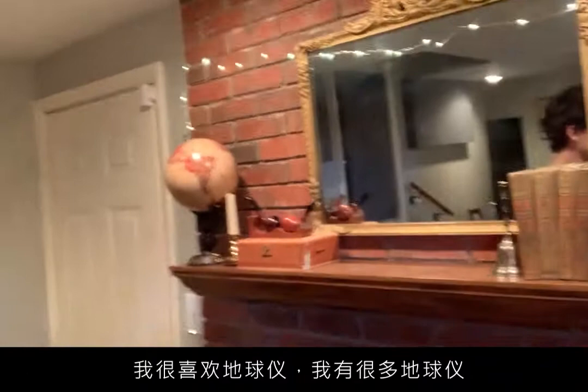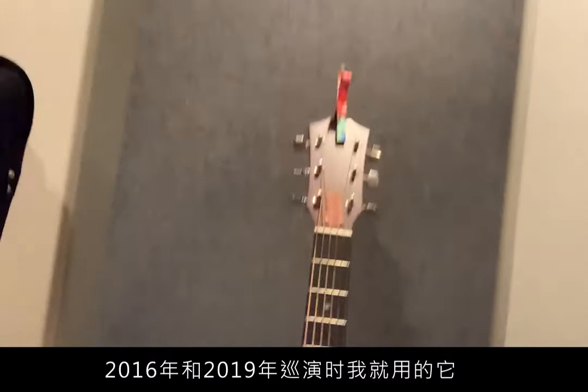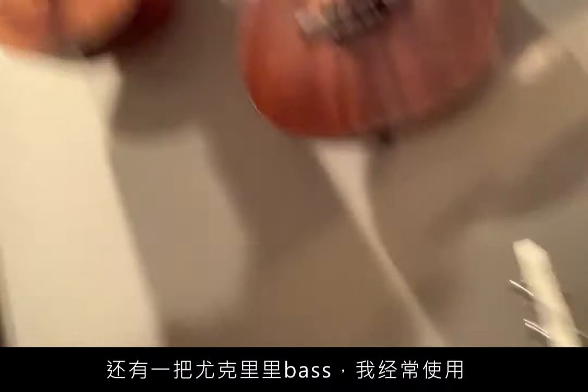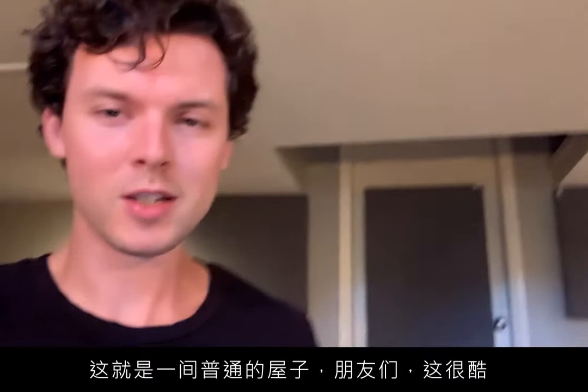This is my Taylor acoustic guitar, which I brought on the 2019 tour, and I think the 2016 one too. My other acoustic is this Breedlove. I love this one, and I use that one a lot as well. And up here are my ukuleles. They're made by Kala, and that's my favorite ukulele brand. I also have this ukulele bass, which I use a lot. I've used that on Deeper Waters and Everything's Fine. I like that. And so yeah, it's just a room.